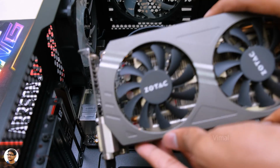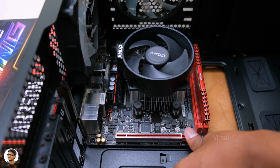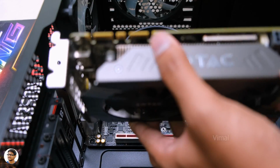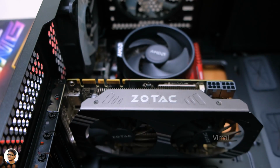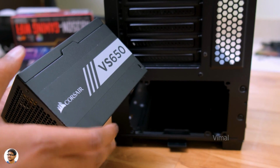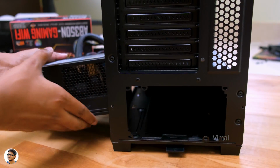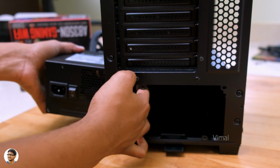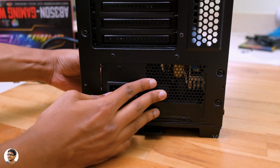So we are almost halfway done. The only few things left are the graphics card, storage and the power supply. So here's our Zotac GTX 970. GPU should always be installed in the PCI slot closest to the CPU. And lastly, install the power supply. The case has a separate section for the power supply with a PSU shroud as well, so you can neatly hide all the cables. So take the power supply in and fix it using some screws.